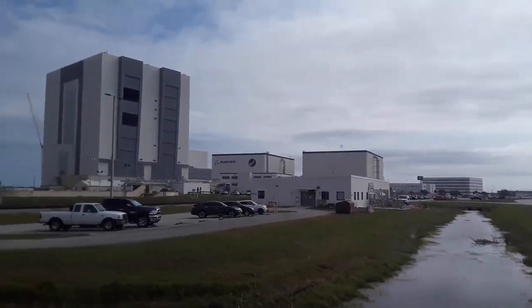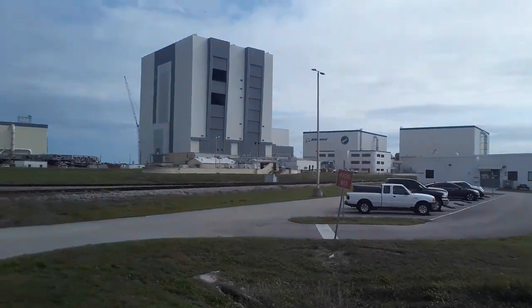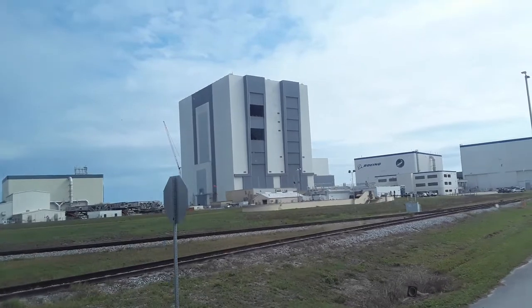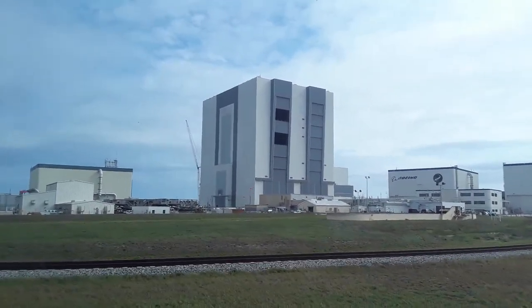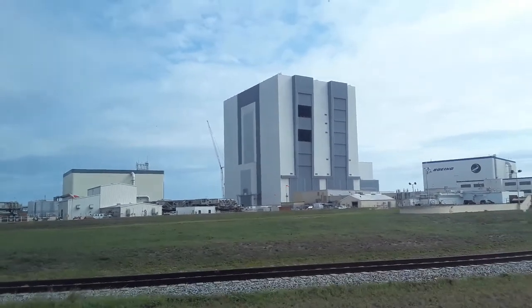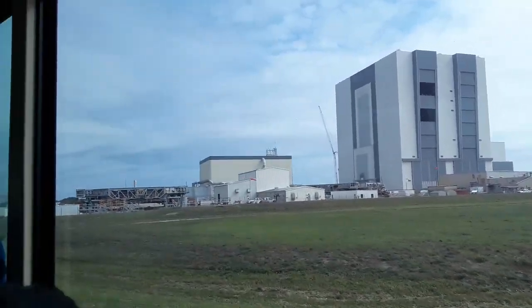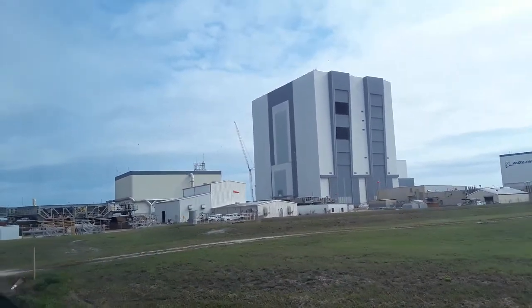Out the right front corner, you see both of our crawlers, guys. Largest track vehicles ever built. This is what we use to take the rocket assemblies from the VAB out to the launch pad via the crawlway. Now these crawlers weigh 6 million pounds. They go 1/2 mile an hour loaded. Unloaded, they do speed up to almost 1 mile an hour.